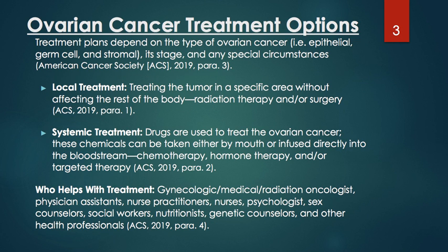Treatment plans depend on the type of ovarian cancer, its stage, and any special circumstances. Local treatments attack the tumor in a specific area without affecting the rest of the body. These include radiation therapy or surgery.